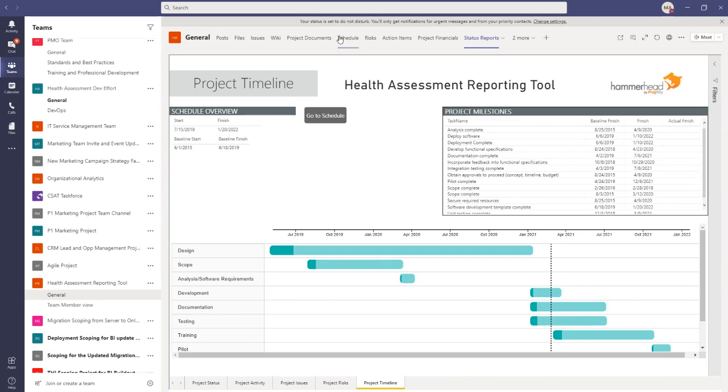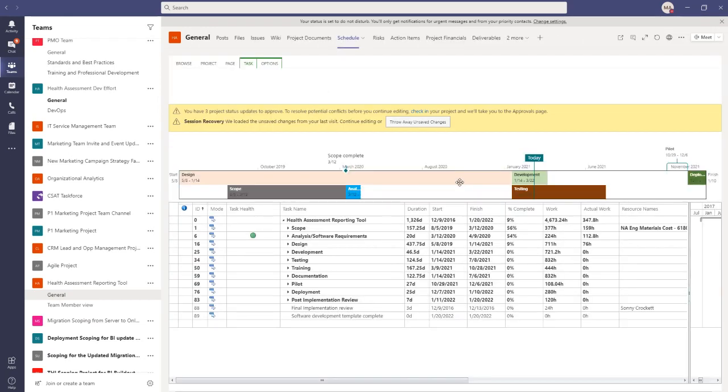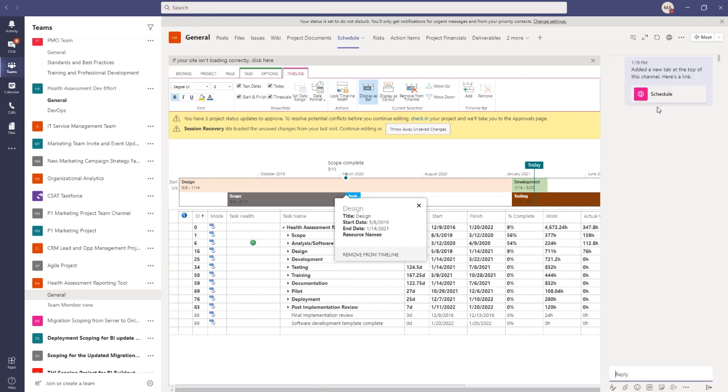And one of the nice things about this is you can actually enable better collaboration. So it's great that we have a schedule, but what if I have a comment on that schedule? Well, in Teams, I do have the conversations tab here. I can start a conversation and I can make some comments here and start to collaborate with folks and say, schedule is looking good. Let's get going with time.